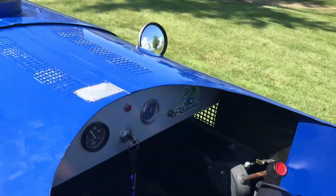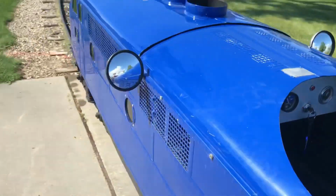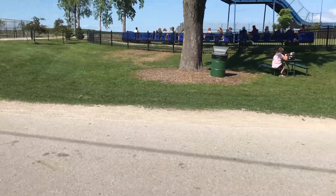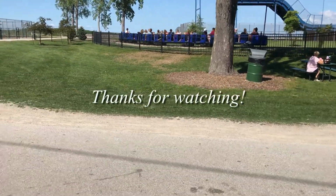If I were the engineer, I would dress up with overalls and engineer's cap. I'm really glad Bay Beach has saved this vintage park train and continues to operate this and all the other rides for past, present, and future families.